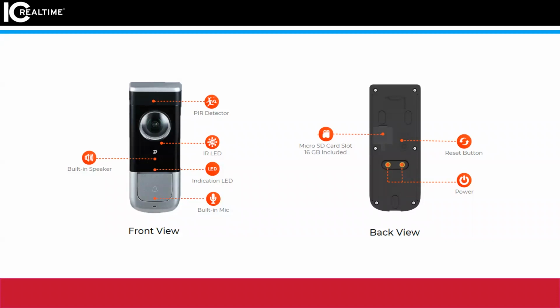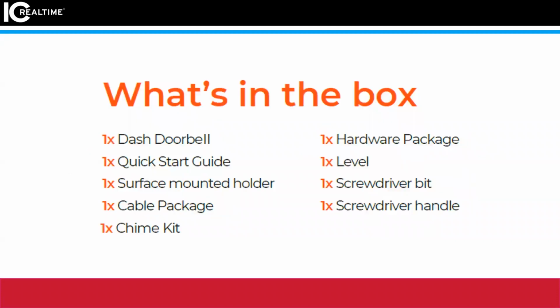So now let's take a look at what comes in the box with the Dinger doorbell. Of course, you're going to get your Dash Dinger doorbell. You're going to get your quick start guide. You're going to get your surface mount holder, your cable package, along with the chime kit.